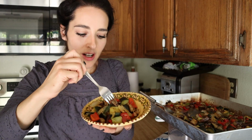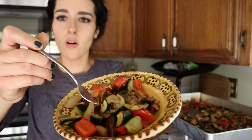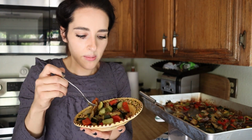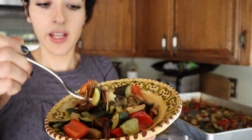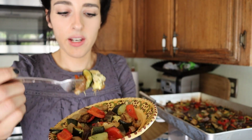All right, oh my gosh, this smells so good. Wow. Oh, I know this is gonna be super hot. So steamy. See, if you guys smash this, you can tell that it will turn into a paste and make the most incredible spread.